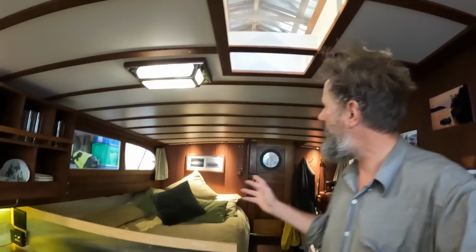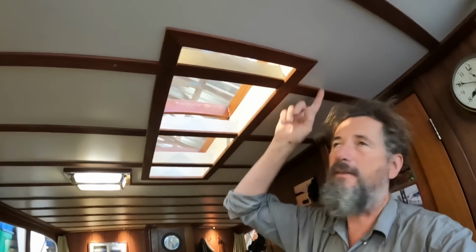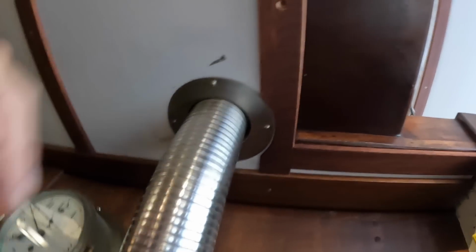And carrying on with the work inside Zephyrus, I'm really pleased with the way this is looking. Really pleased. Finally got all the battens in around the skylight, worked out really well, and that neat little cutout around the fireplace chimney worked out quite well.